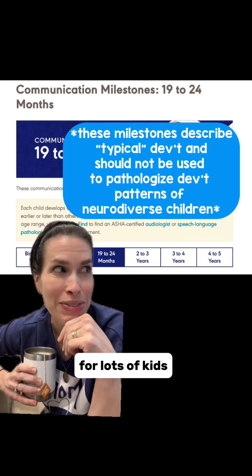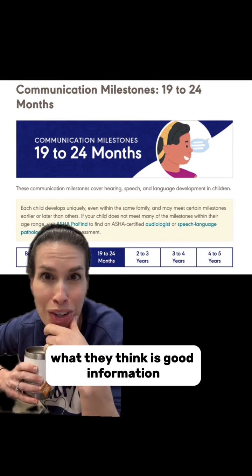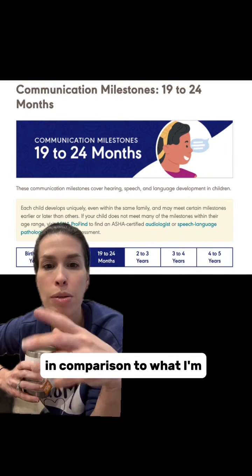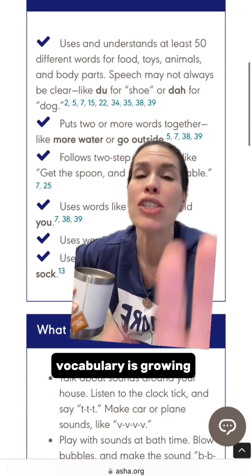Development looks different for lots of kids, but they gathered a bunch of experts that looked through lots of different research studies and pulled together what they think is good information. And I actually kind of like these milestones. I think they're pretty accurate in comparison to what I'm seeing in my practice as a speech language pathologist. Let's talk about 1.5-year-olds. Vocabulary is growing.